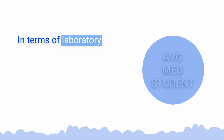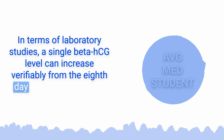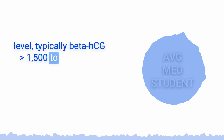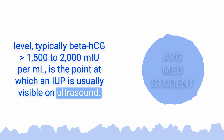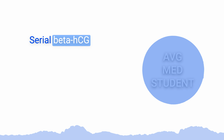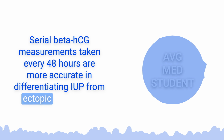In terms of laboratory studies, a single beta-HCG level can increase verifiably from the 8th day after ovulation, and the BHCG discriminatory level, typically beta-HCG greater than 1,500 to 2,000 μU per ml, is the point at which an IUP is usually visible on ultrasound. An inability to visualize pregnancy above this level may suggest ectopic pregnancy. Serial beta-HCG measurements taken every 48 hours are more accurate in differentiating IUP from ectopic pregnancy.